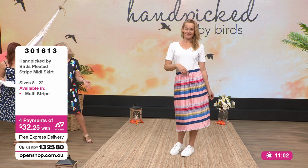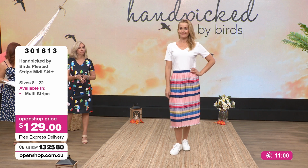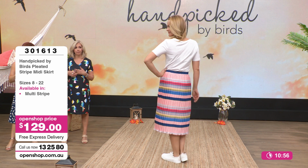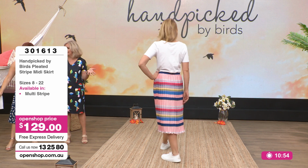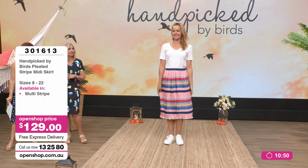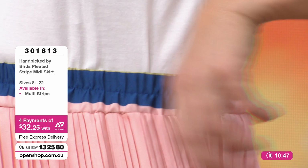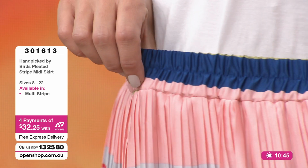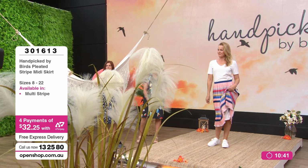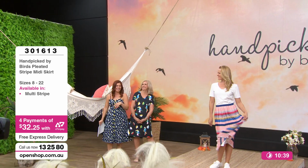We've styled it with heels and with flats. We've done it with a denim jacket and with a blazer. Again, this is a skirt you can wear from your desk to a date at night. So we love to make that statement, desk to date. Desk to date, again, ladies. Versatility of our items. 301613. Just don't make it the other way around. Just don't be the date to desk.